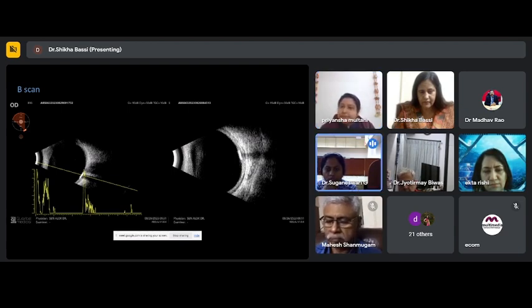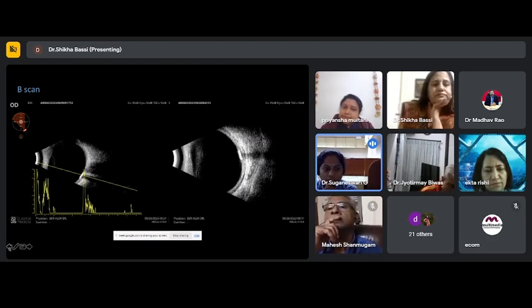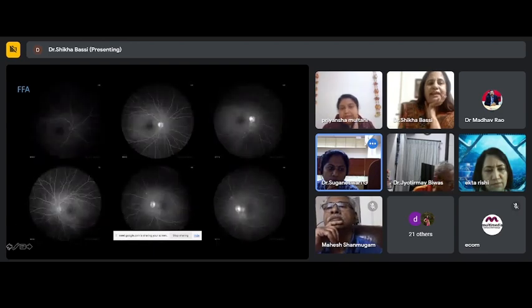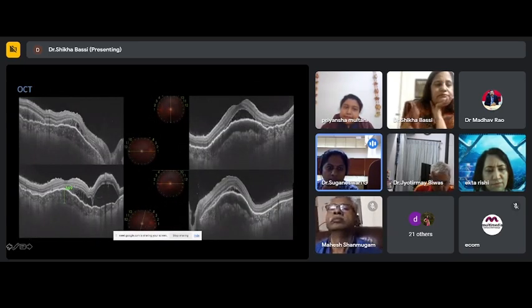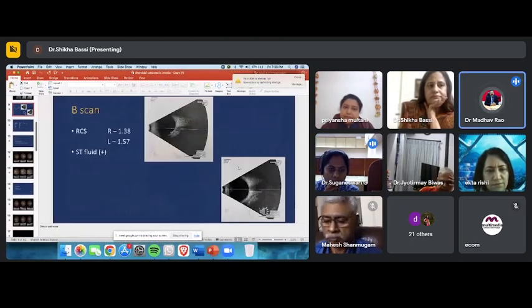Yeah, your thinking is absolutely right. In this ultrasound, ma'am, can you go to the previous slides? Though the FFA is not showing anything, the ultrasound is good enough to pick it up. The previous ultrasound, what she had done, because in that it actually shows the subtle subtenon widening which is there. True. Yeah, that one.